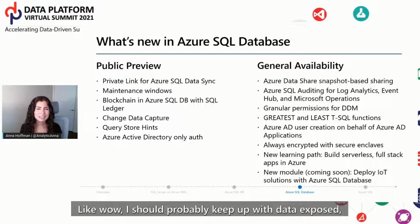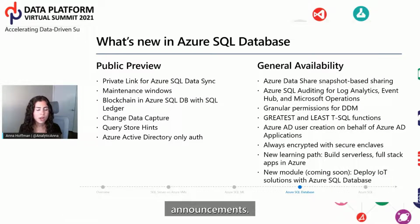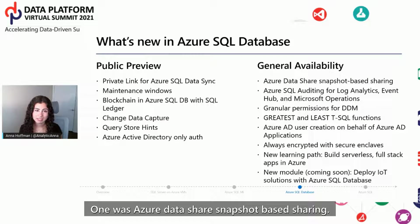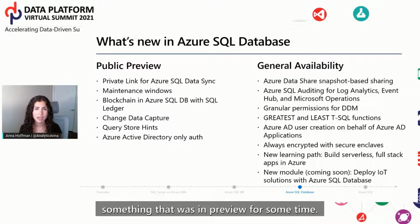All right, so let's move and talk about the general availability announcements. One was Azure Data Share snapshot-based sharing. This came at the very beginning of the year. One GA announcement that was kind of a long time coming was Azure SQL auditing for Log Analytics and Event Hub. This is something that was in preview for some time.